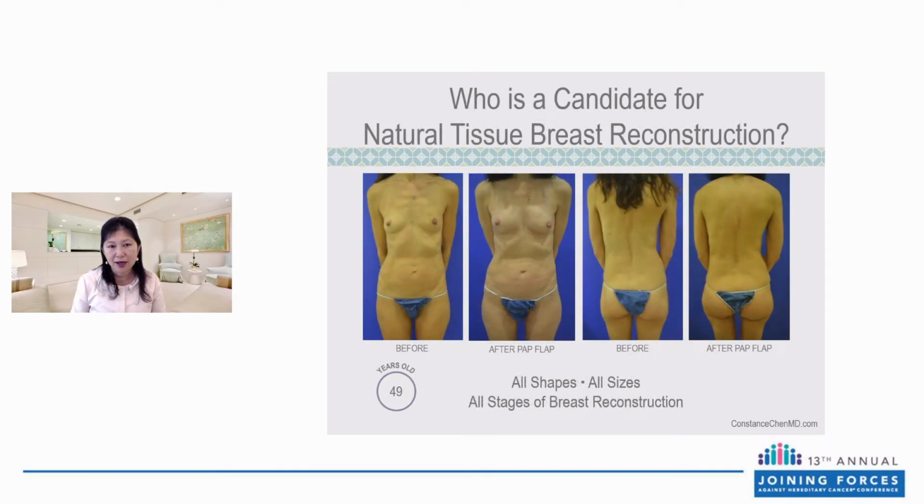So who is a candidate for natural tissue breast reconstruction? Pretty much anyone who has not had a tummy tuck or a thigh lift or used up their donor sites. This is a very thin woman whose BMI was something like 18. She's a marathon runner. The picture on her left is before her mastectomy. The picture on the right is after bilateral nipple sparing mastectomies and flat breast reconstruction using her legs.